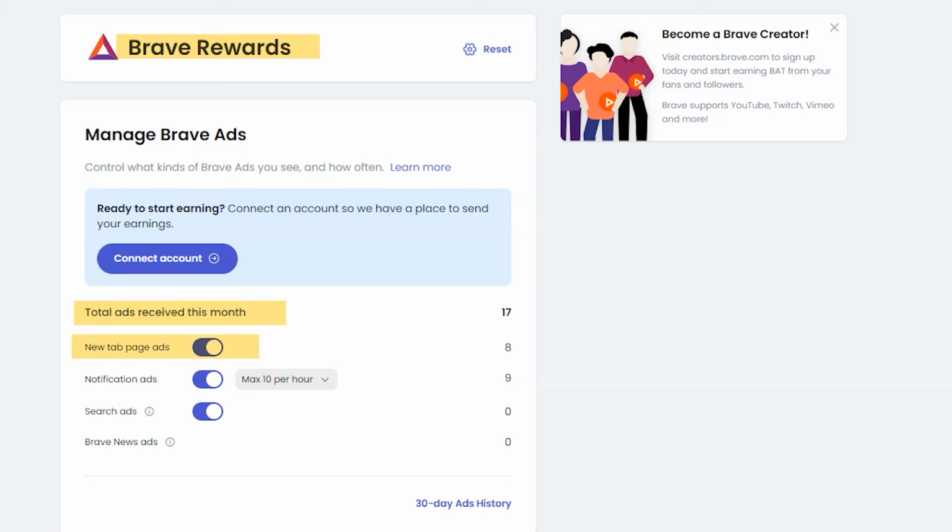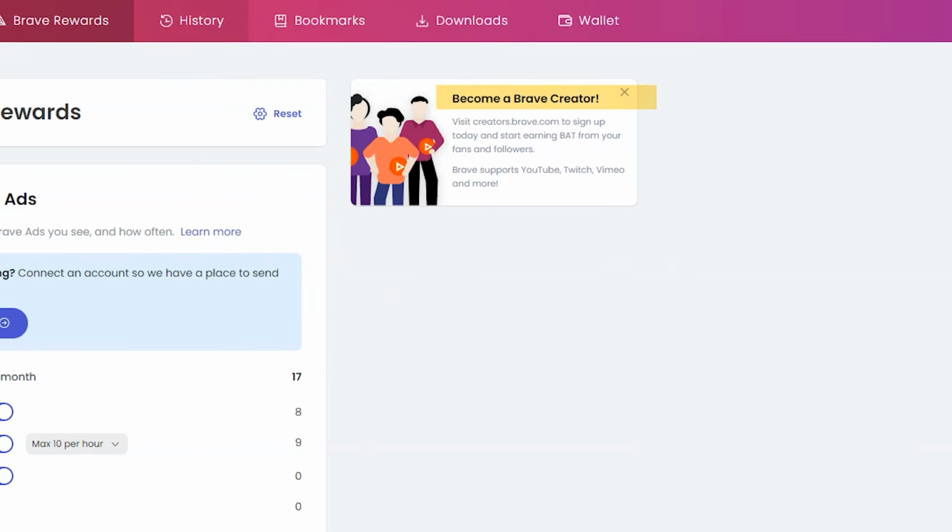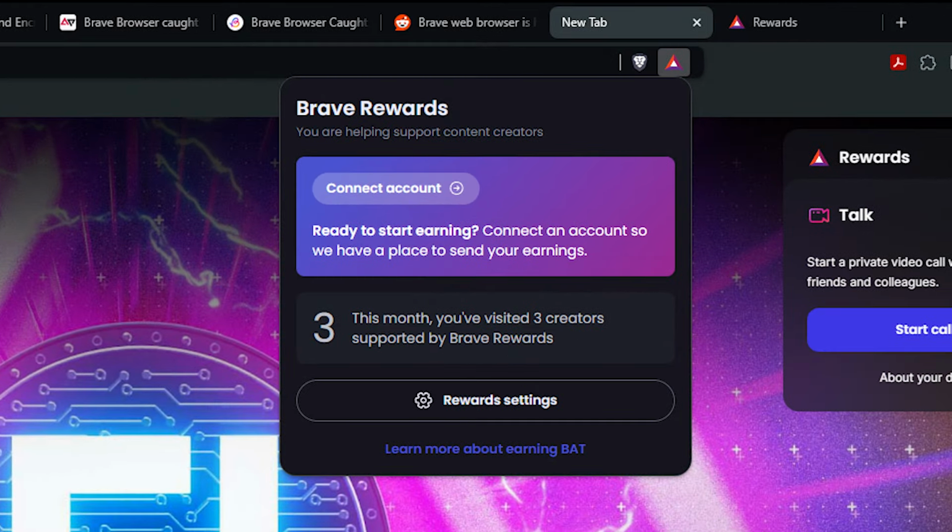Another thing is that users can choose to withdraw coins or donate them to creators. However, most people would choose to withdraw rather than donate. Also, even if they do donate, the money does not go straight to the content creator. The creator must register on the Brave website to withdraw those coins. So overall, it's not the best system and needs some polishing.